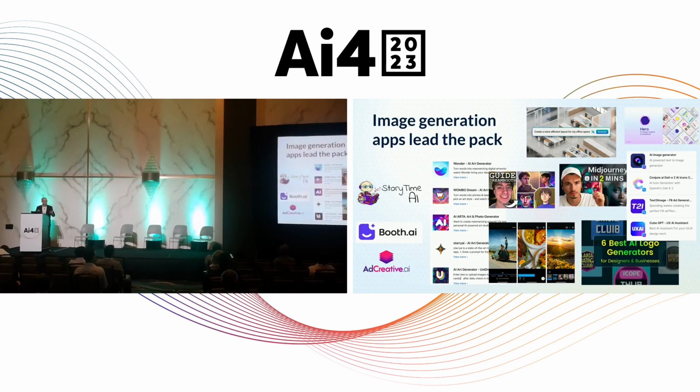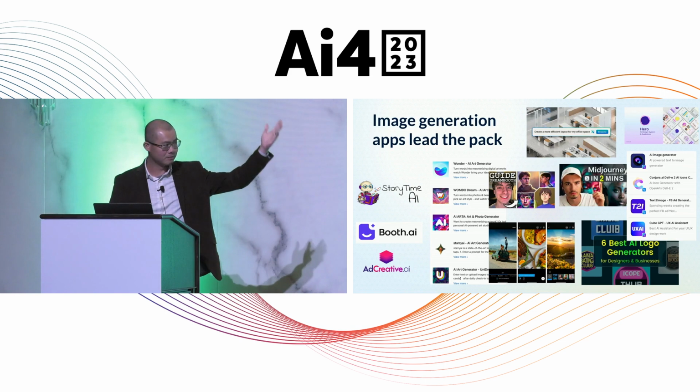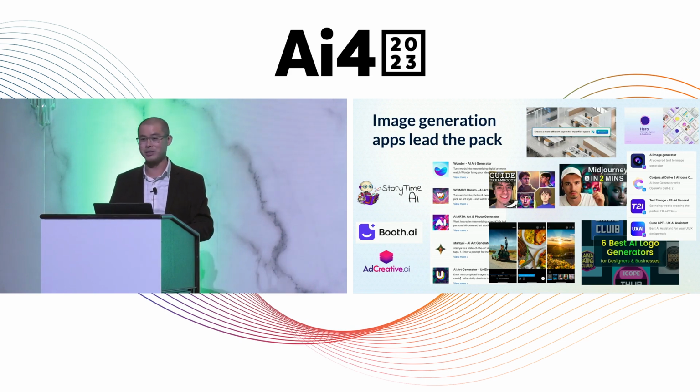Now, when we look at what we've been hearing from our community as they've engaged with our service, what we've really seen is that image generation applications are really leading the pack in terms of the types of applications coming to market. And you can just see all the images and logos on this page, and you can see what I mean. Personally, I find this a lot of fun because I think there's a lot of really great use cases here. And it's really exciting to see the proliferation and the development of some of these types of applications.